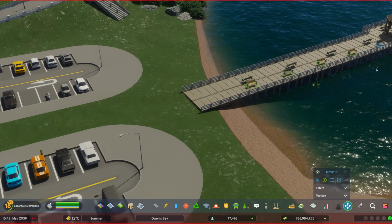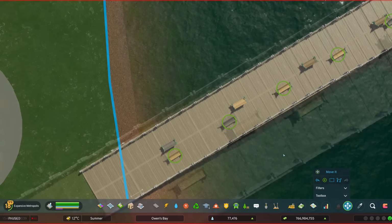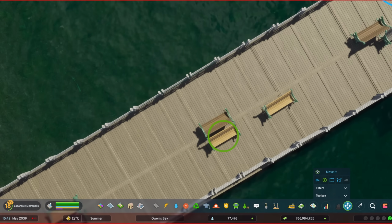This is pretty finicky to do with a lot of different props all piled on top of each other like this. If you need to select a certain prop, sometimes it can be very difficult to select the prop you actually need.